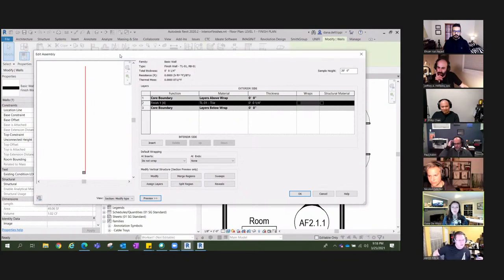Also, do you know that wall sweeps don't report back to the material schedule? One of them does, instance-based or type-based, I forget which one. I think instance-based do, but... Neither.